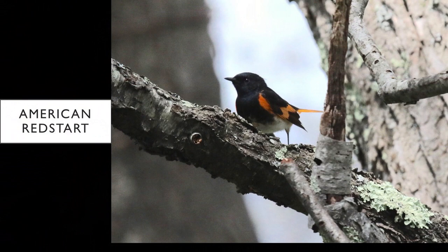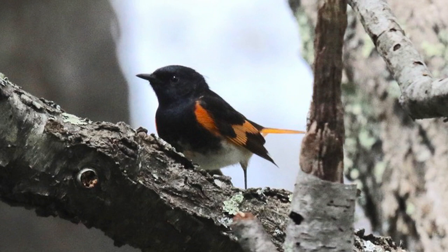This is an American redstart. They've been seen the last few days. I saw them in Cold Spring Park. This is a good male with the red and black. The first year males and the females have yellow where this guy has red. So we call them yellow starts.